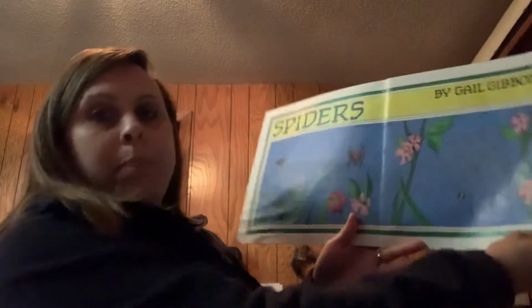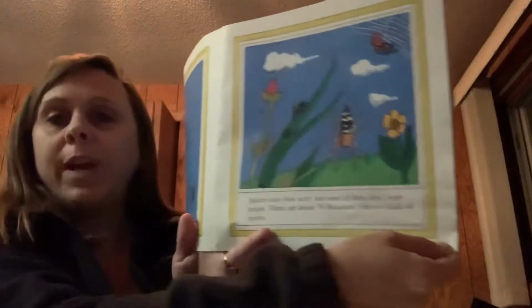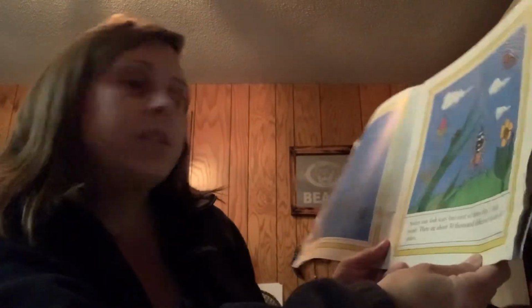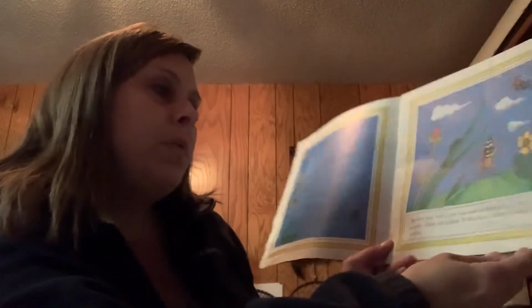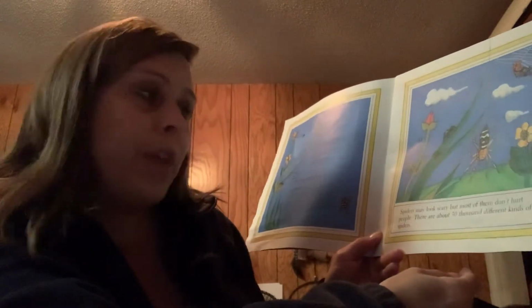Then here's the beginning of the book, Spiders by Gail Gibbons. Here's page 3, like the table of contents had said. Spiders may look scary, but most of them don't hurt people. There are about 30,000 different kinds of spiders.